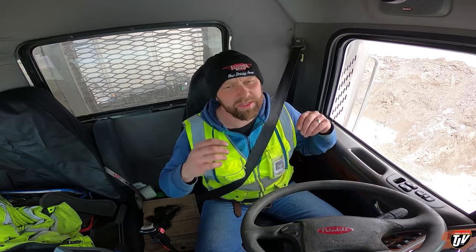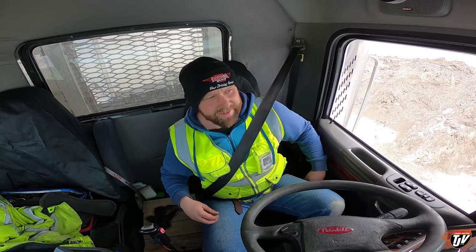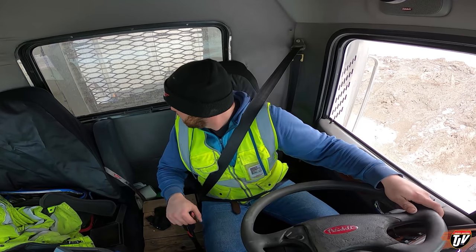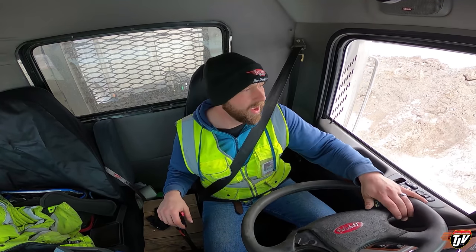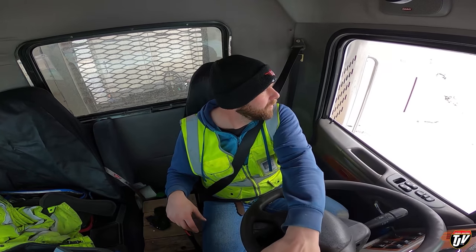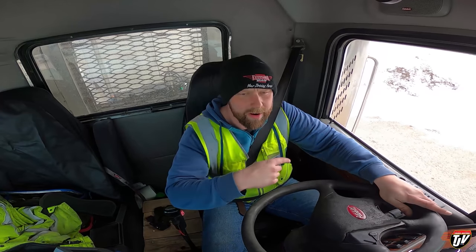One second. I have to undo my belt while I'm driving. Excuse me. It's a big fuel tank. So I gotta turn around back here first and go out the way I came in. Back my trailer in there.